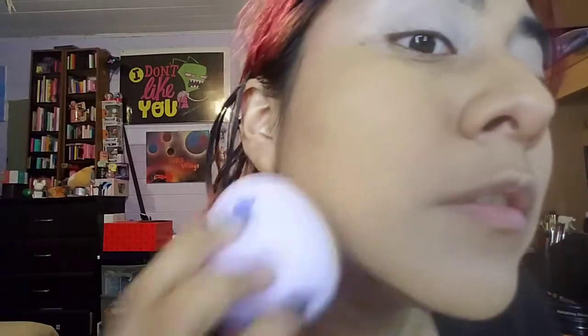So the smell of the serum is already dissipated, luckily. Thankfully. I was not looking forward to smelling like lemons around myself all day. Not that I mind lemons, you know. But I am gonna try to pat it on there. So it's absorbing my makeup more than my other sponge would have. I'm having to work a lot harder to get it to go.